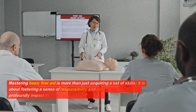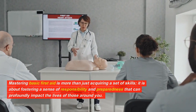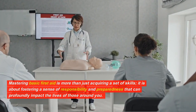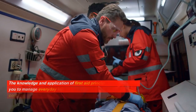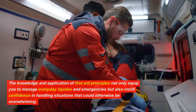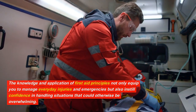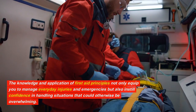Mastering basic first aid is more than just acquiring a set of skills. It is about fostering a sense of responsibility and preparedness that can profoundly impact the lives of those around you. The knowledge and application of first aid principles not only equip you to manage everyday injuries and emergencies but also instill confidence in handling situations that could otherwise be overwhelming.